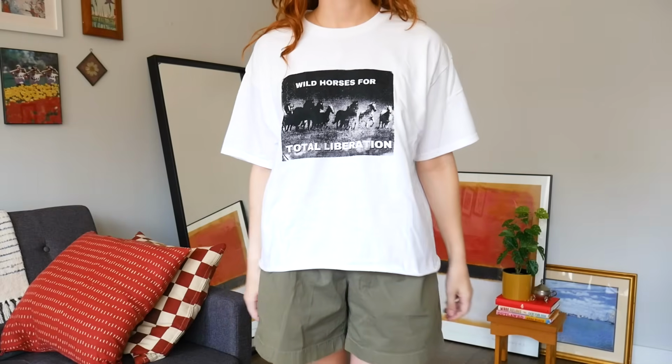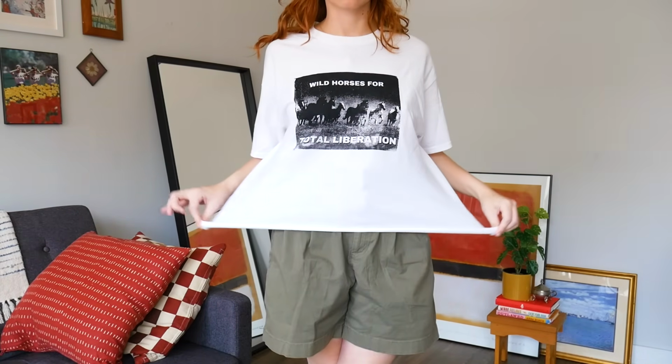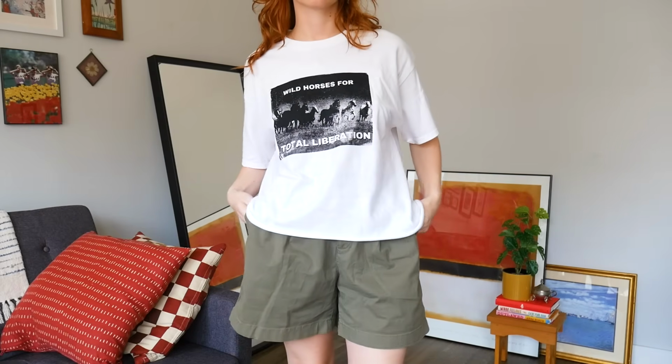Firstly, we have this white one with a black screen printed graphic of a herd of horses running that says "Wild Horses for Total Liberation." I got this from a booth at like a leftist book fair. The maker at the booth had screen printed it themselves, which is very cool. I did screen printing in college for my art minor and I loved it. So I have a special attachment to the art form. And I love this. It's incredibly soft. 10 out of 10 purchase.